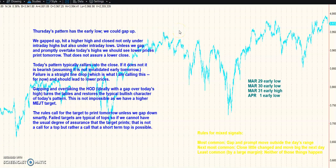Tomorrow's pattern has an early low, doesn't mean you won't gap up. Today we gapped up at a higher high, closed not only under the highs but also under the lows. Either we gap and promptly overtake today's highs, or we see lower prices tomorrow, even if we don't close lower. Today's pattern typically rallies into the close. When that doesn't happen, it's negative unless you invalidate it early at tomorrow's open. Failure is a straight line drop. That's what I'm calling this for now. It should lead to lower prices.